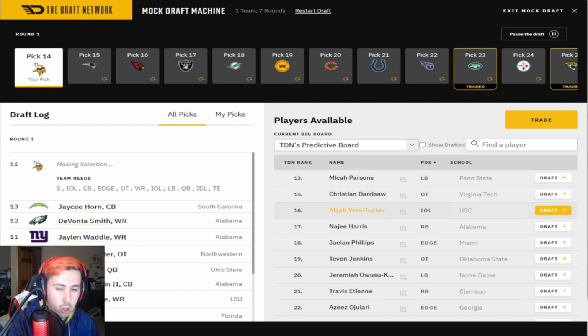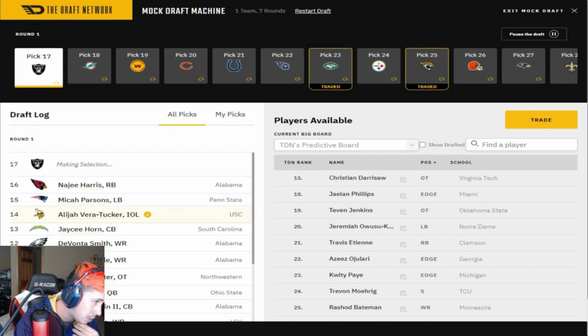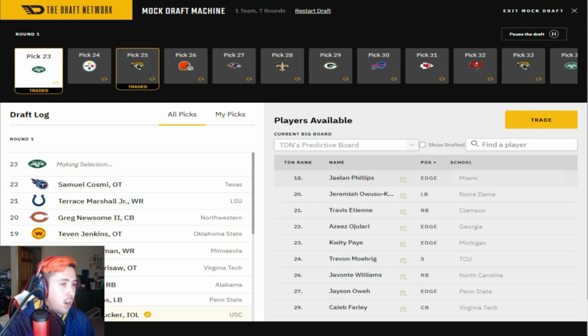It might be a little early for an interior offensive lineman to go, but I think a year or two down the road, no one's going to care when he was drafted, whether he was drafted at 14 or somewhere in the 20s. No one's going to care if he's a top-flight offensive lineman. And so that's who I'm going to go here. I'm going to grab Elijah Vera Tucker. Micah Parsons goes to the Patriots. Christian Darrisaw goes to the Raiders. That is a very, very good pickup for them.